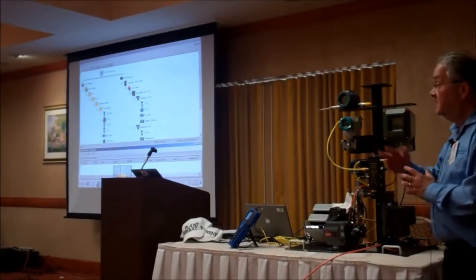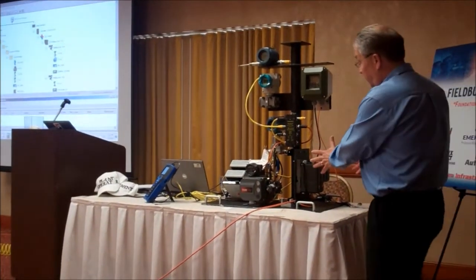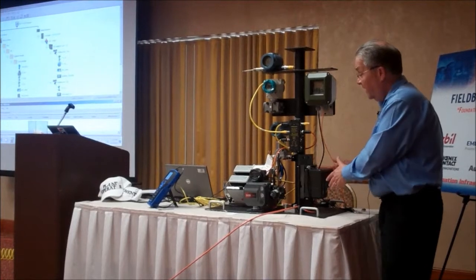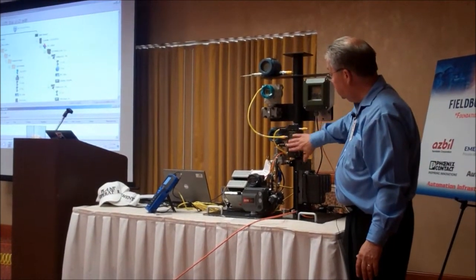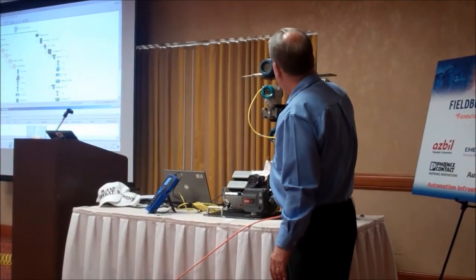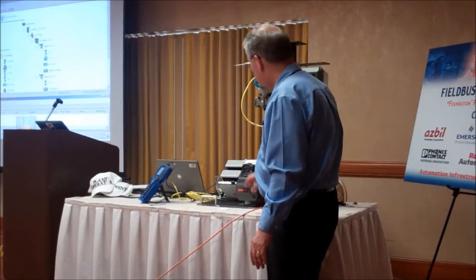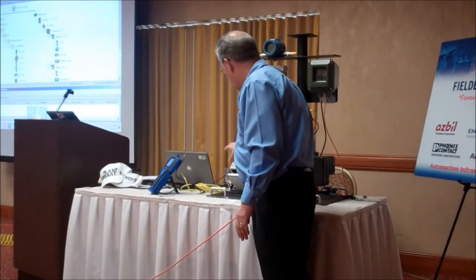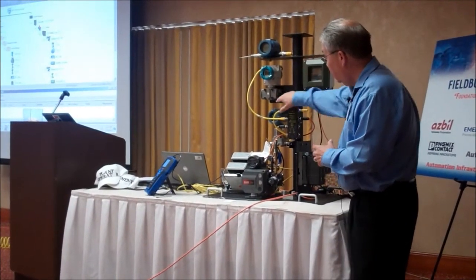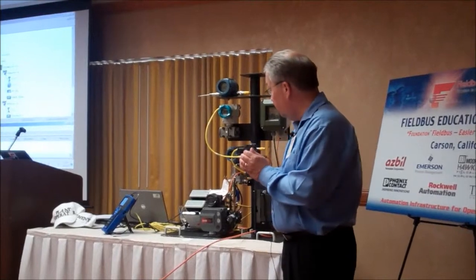My demo stand is similar to the ones from Rockwell and Yokogawa. I have a host system, and it happens to be a Delta V. That's what I'll be demonstrating on, but a lot of these things are available in other hosts also. I have two segments. One of the segments is connected through this brick and it has a Yokogawa PH on it, a Rosemount transmitter, a Siemens transmitter, a Fisher valve, and an MTL dual power supply. On the second segment, I have a Rosemount pressure transmitter. So that's the configuration of my demo.